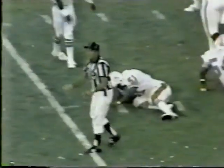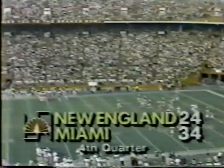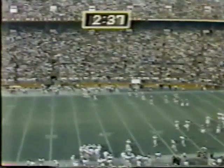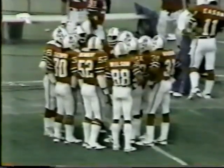Extra point by John Smith is good. So the margin, once again, is 10 points. 34 for Miami and 24 for New England. Time remaining, 2:37. That's an awful lot of time, though, at this point of the ball game.